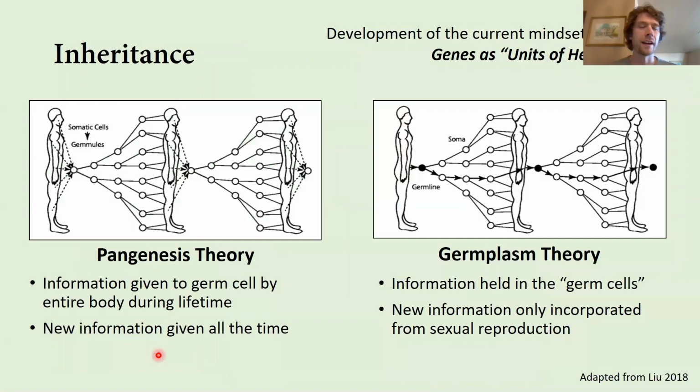So how did we get to thinking about what a gene is? It started, actually, with Darwin, who had a theory of pangenesis here on the left. And pangenesis, what he thought was going on when we passed on our inheritance to the next generation, was that everything that happened in our entire bodies, or an entire plant's body, would send information to the germ cells, which would be the sperm, the egg, the pollen, or the egg in the plant. And that information would then be collected and transferred to the next generation, to the offspring.